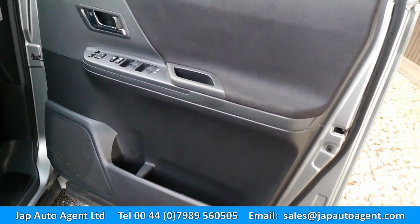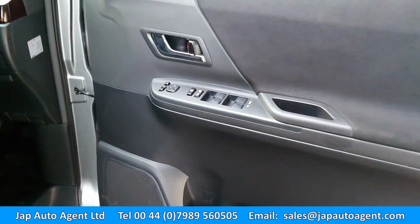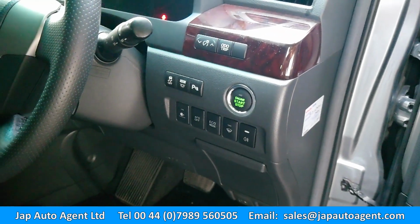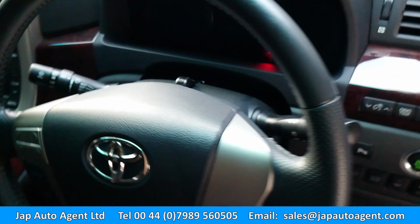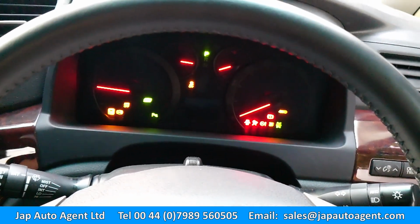It's got the original maker's floor carpets all the way through, and all the maker's recalls have been completed at the main dealers in Japan. So that's been done. Now this vehicle has only done 32,000 miles from new, and as you can see, it's in a gunmetal grey.